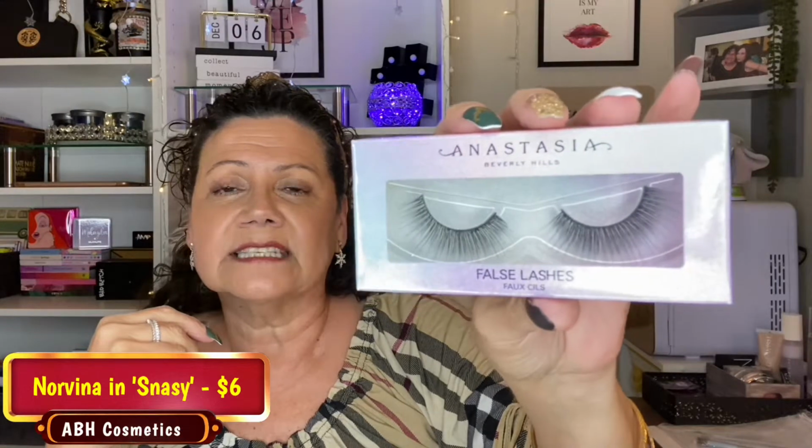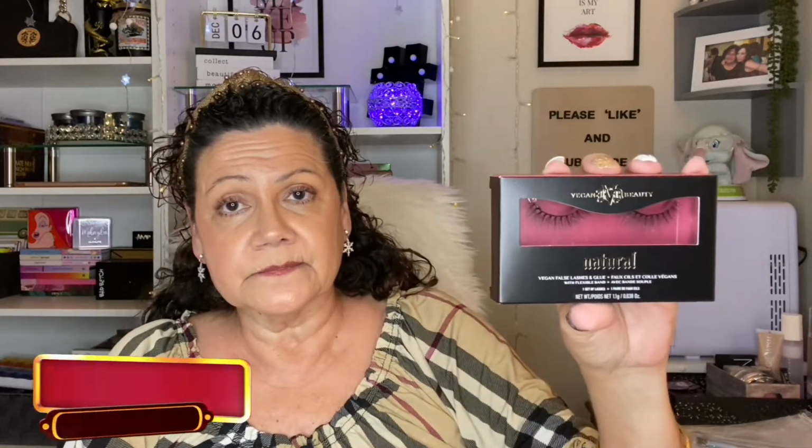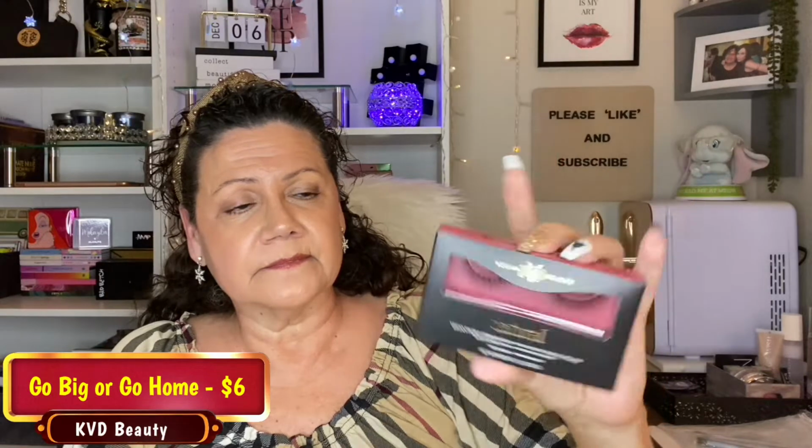And then by Anastasia Beverly Hills, these are the false lashes in the style Snazzy. These are called Snazzy. They're very pretty. By KVD, these are natural. That's more my style. I like natural. And it does come with a little thing of glue.